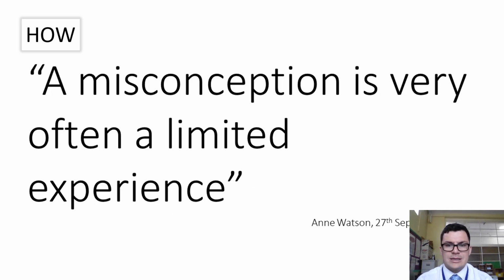For us, it came back to this quote, that a misconception is very often a limited experience. So by just showing students all of the same style of questions, they're going to develop misconceptions. If we can show them lots of different variations of questions and variations of things they'll see, they'll develop a better understanding, be able to apply their knowledge in different scenarios.